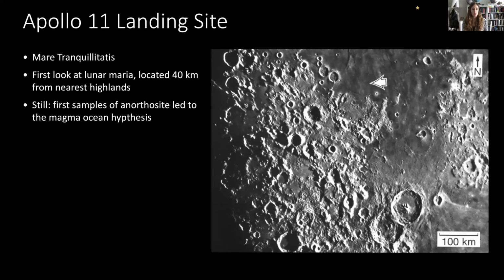It was around 40 kilometers from the nearest highlands. But still, there were enough bits of anorthosite within the regolith and some of the regolith breccias that the entire magma ocean hypothesis was developed just from these tiny fragments of anorthosite found in this Mare site.